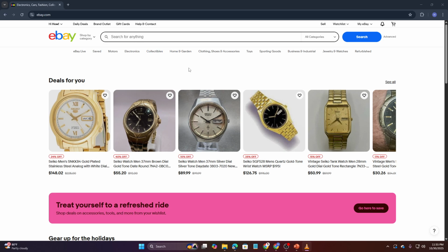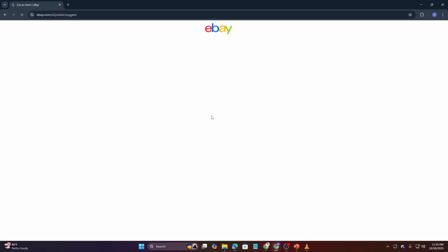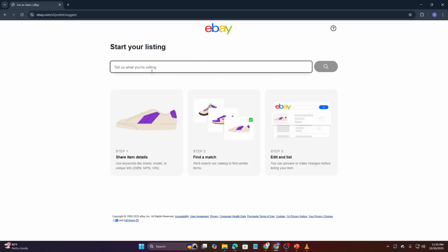First, log into your eBay account and click the sell button at the top of the page. This is your gateway to creating a standout listing. Start by typing the name of your item. For instance, if you're selling a watch, you might type vintage Rolex watch.